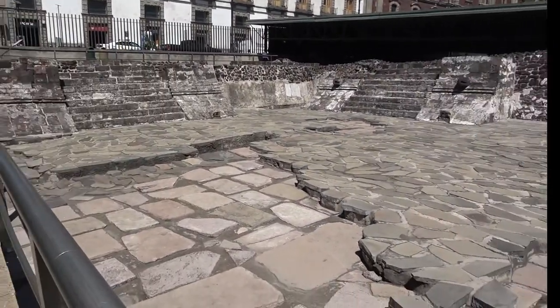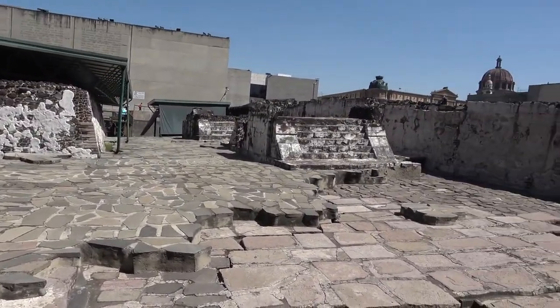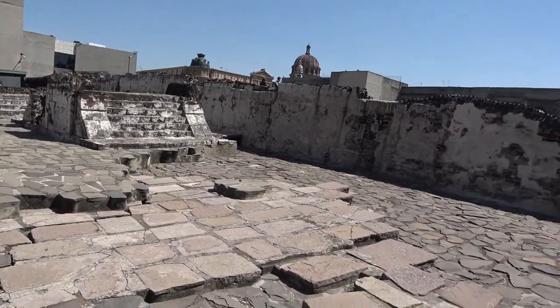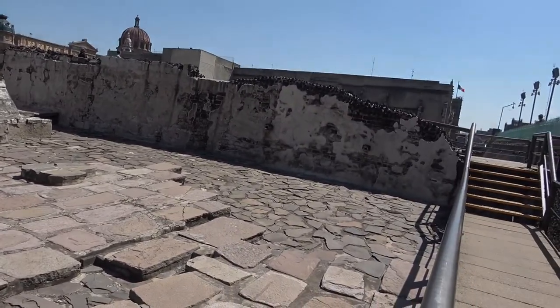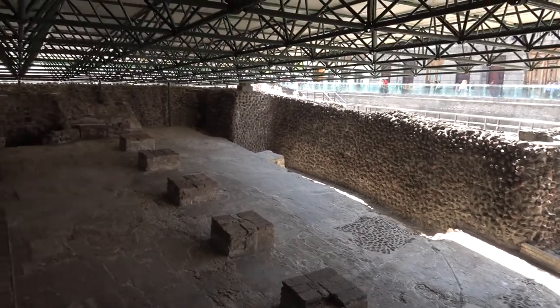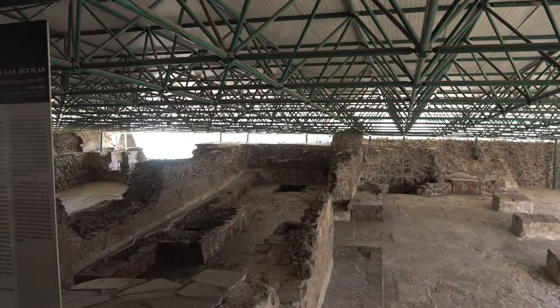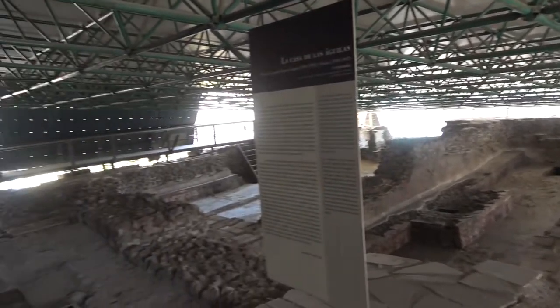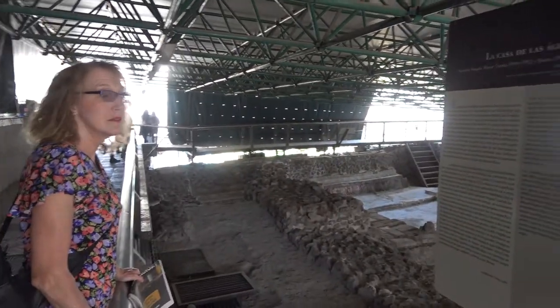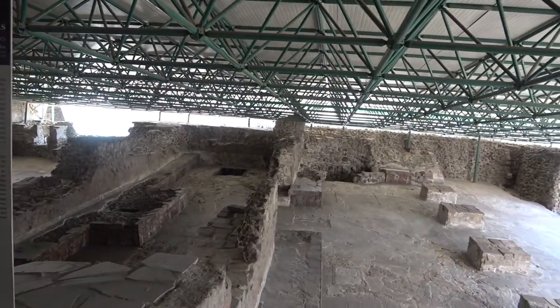This is just a patio area that was built during stage 6. It's not a building. This is a small area off to the side where some private ceremonies, meditation and rituals were held. And it's called the Casa de las Aguilas, or the House of the Eagles.